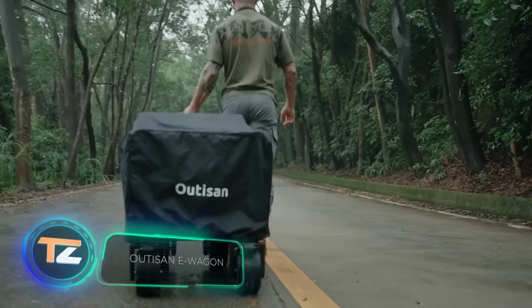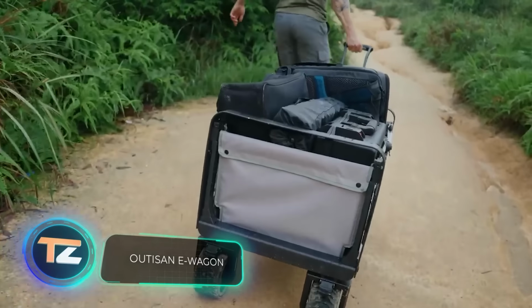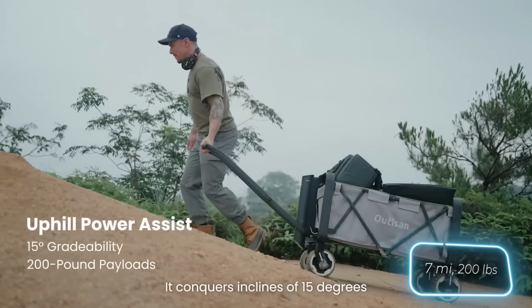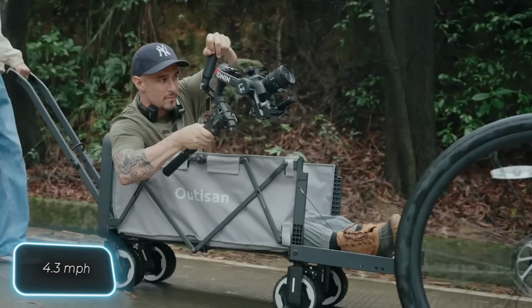The Outisan e-Wagon Ultra is a handy electric utility wagon for outdoor activities. On a single charge, it goes 11 kilometers, carries up to 91 kilograms of gear, and reaches speeds of up to 7 kilometers per hour.